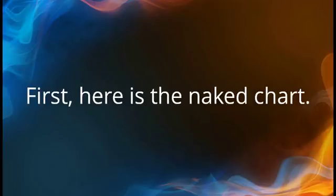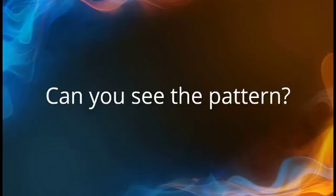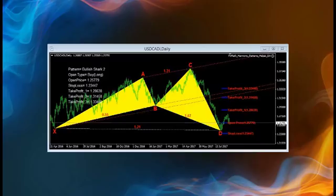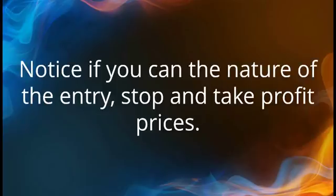All right. First, this is the naked chart. Can you see the pattern? Now here's the chart with the Gartley pattern drawn in. This one is what they call a bullish shark 2. It's not so easy to spot with the naked eye, is it? Notice, if you can, the nature of the entry, stop, and take profit prices, though.